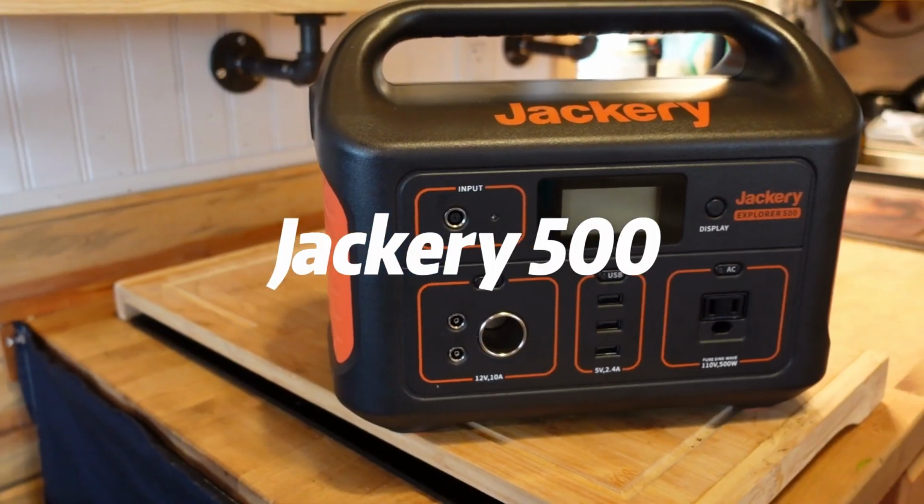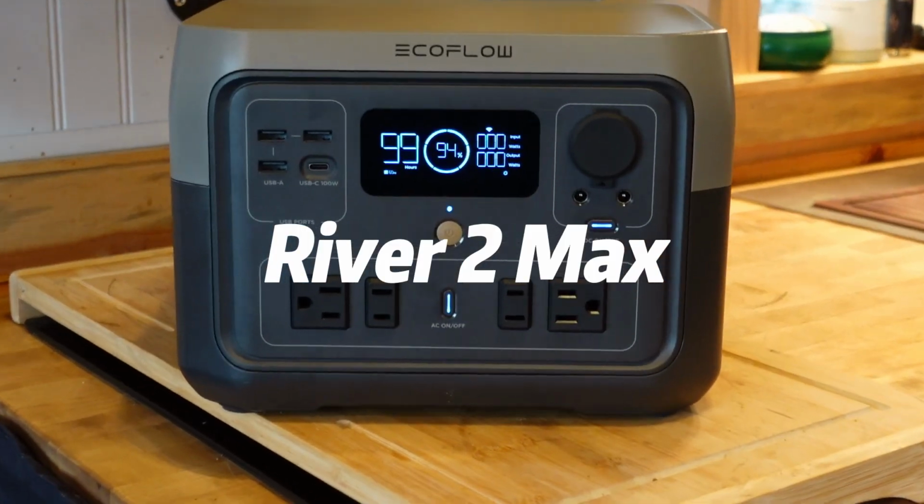So today I want to compare two of the leading industry portable power stations, the Jackery 500 and also the new EcoFlow River 2 Max. This is in no way, shape, or form a dig on each. I just want to compare and contrast exactly what these things have to offer. They're very similar in many ways, and they also have their unique differences. So let's jump right into it.